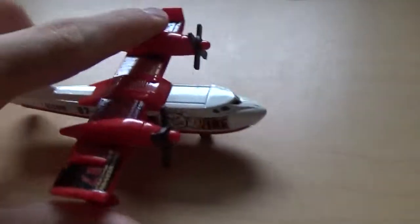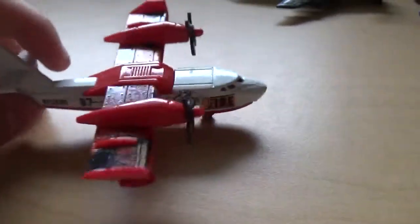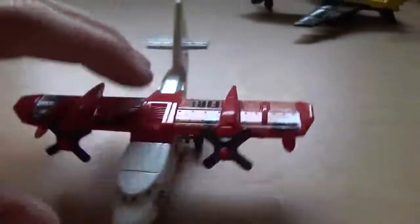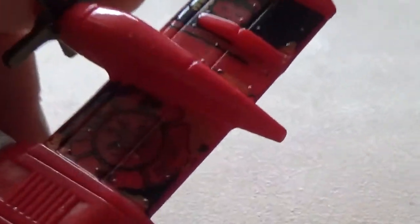And next we're going to have, what's this one called? Blaze Buster. I swear that's a car as well, but this one's a plane. It's got the Fire District logo. And this looks really good for a forest firefighting type aircraft.